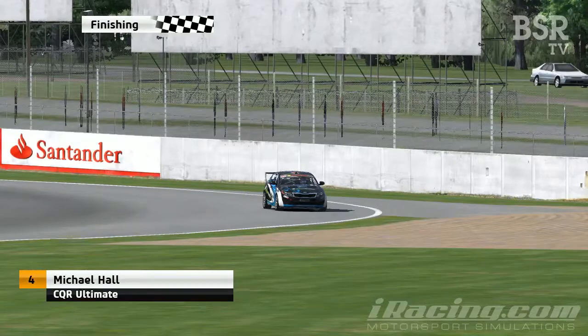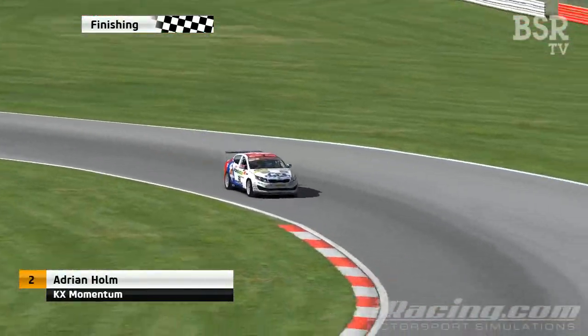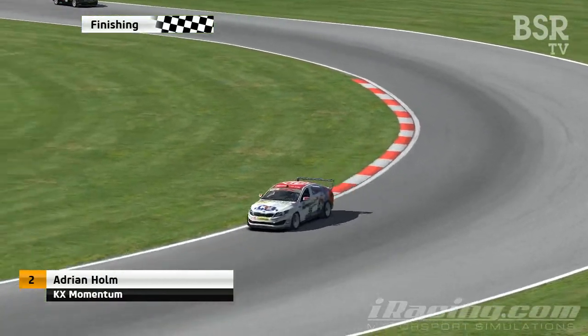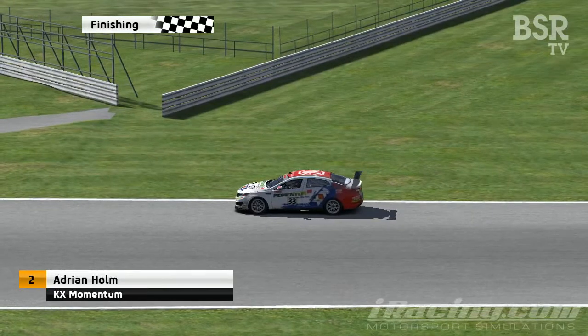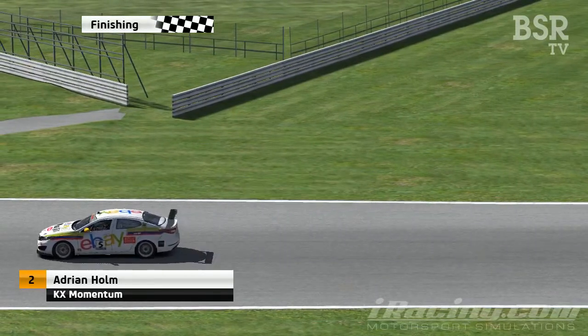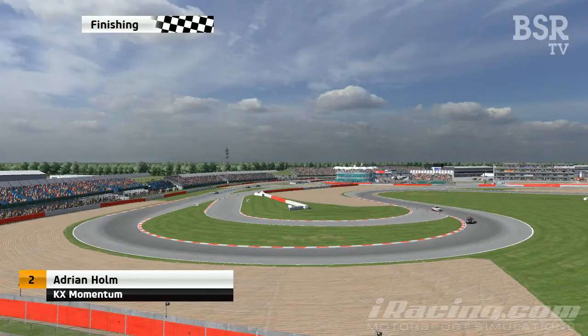Good race. Bit of carnage going on. Yeah, absolutely. Clyde? Yeah, that move at the end by Holm was absolutely fantastic. He got the job done, didn't he? Came home in second place, which is just what KX Momentum need, but that was only his fourth British Touring Car race, so second place. Very impressive finish there for him.